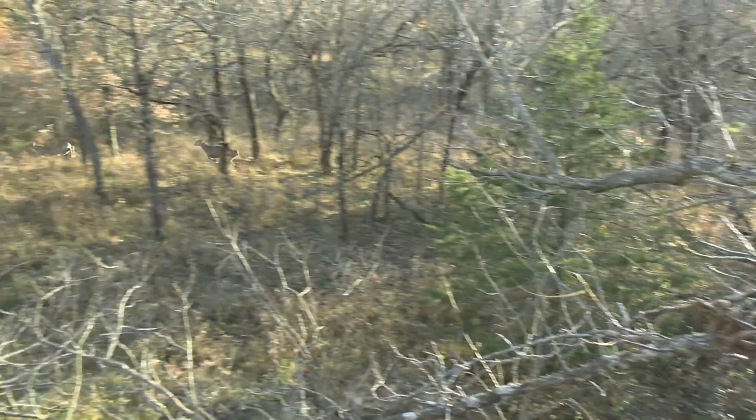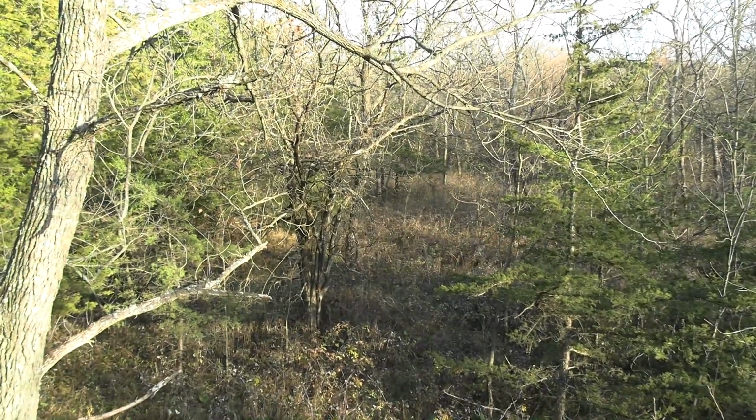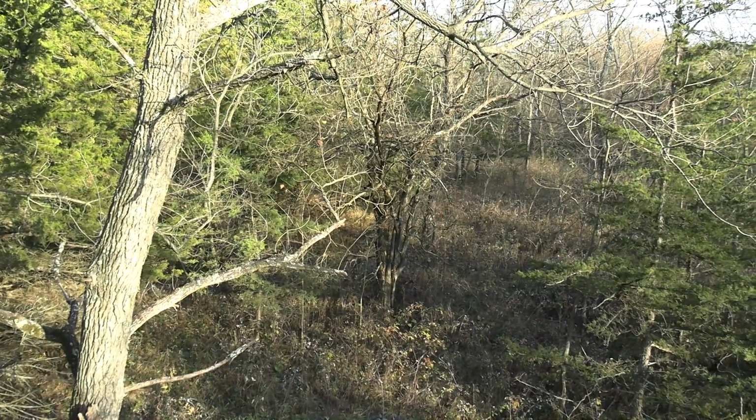And he ain't done. He's still chasing him. He chased all the way around the tree. That's pretty good stuff there, in my opinion. It's encounters like this that are the reason why I go, not for the kill shot.